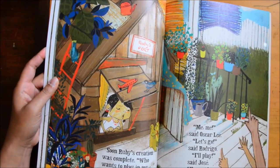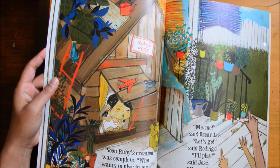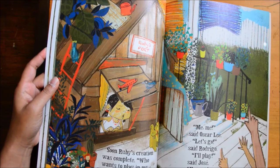Soon Ruby's creation was complete. "Who wants to play in my fort?" she called. "Me, me," said Oscar Lee. "Let's go," said Rodrigo. "I'll play," said Jose. "I'm not busy anymore."